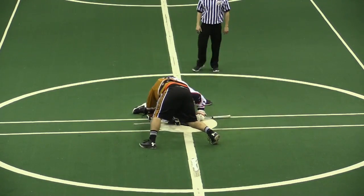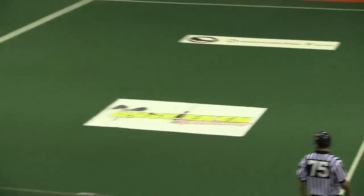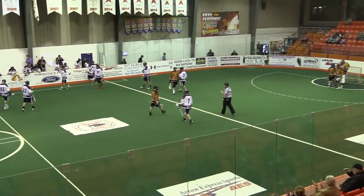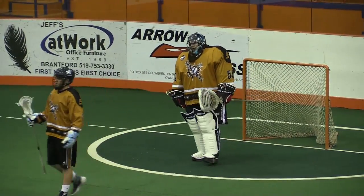All Atwood has to do is really make this draw last 8 seconds. And he's just going to do that. Wins the draw cleanly. That's it. Oshawa finally loses a game and drops to 2-1. St. Catharines beats the number 1 Oshawa Outlaws. Final score 10-8.